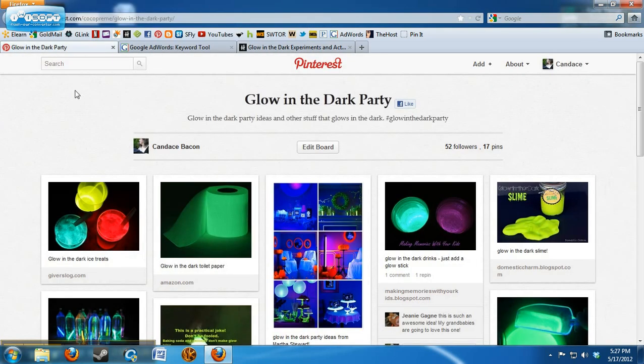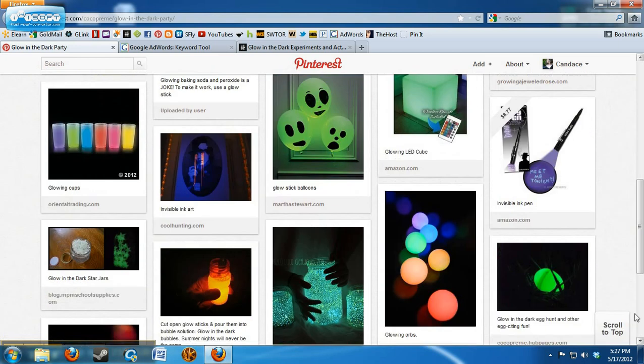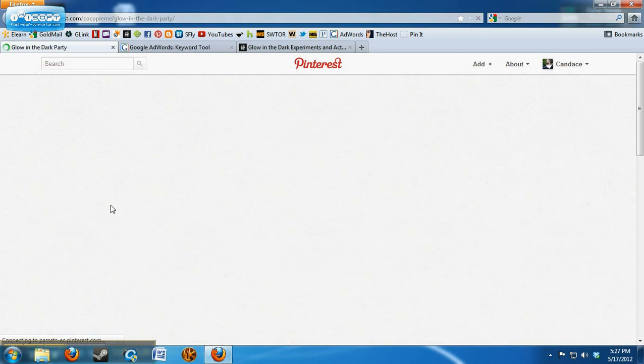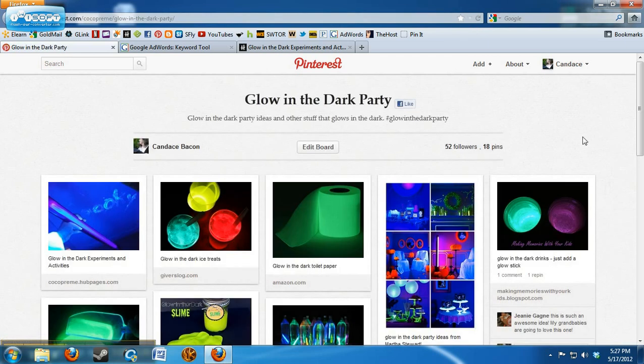Now, you can see that on this pin board I have about 15 or 20 pins, and only one of them is mine, my own content. There's my pin. If you pin just your own stuff, you'll look like a spammer to other users. People won't follow you and they won't check out your stuff. But if you pin relevant things to a specific board, then people who are looking for ideas about that topic will be more inclined to check out what you have.